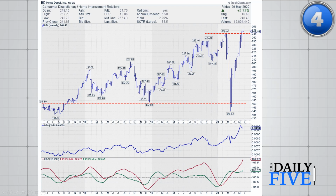If you look at the RRG, if you go back to the first chart, you see that it is at a very high RS ratio level. It had a little bit of a consolidation, but now the RS momentum line is picking up again, pushing Home Depot further into the leading quadrant, making it one of the better stocks inside the Dow Industrials.